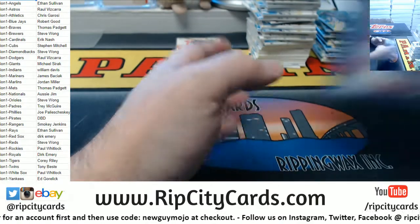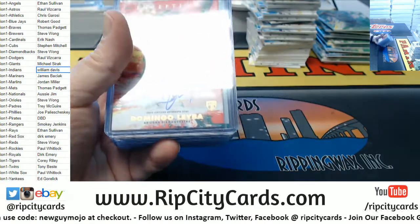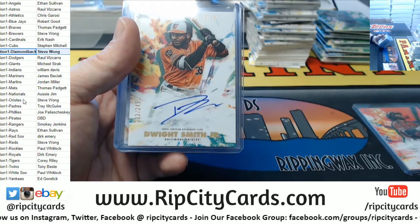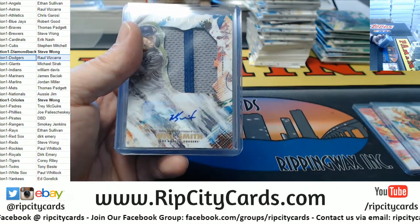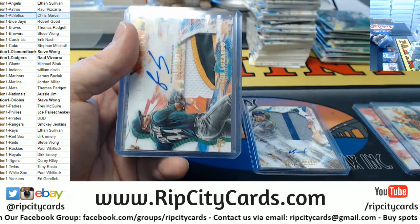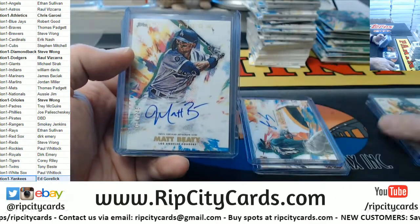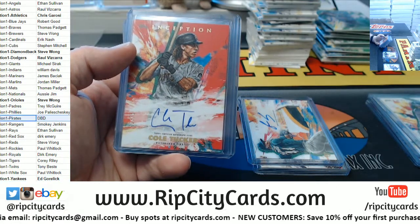So I'm going to have to take teams off here while I do this. All right, Diamondbacks, Leyba, 2/99. So Diamondbacks leave. A Dwight Smith, Orioles. O's coming off the board. Will Smith, Dodgers, coming off the board. Luzardo, Athletics. Off the board. Yankees, it's Tauchman, who I have never heard of, but I'm going to assume is good because he is a Yankee. Dodgers already gone with the Beattie. Cole Tucker for the Pirates.